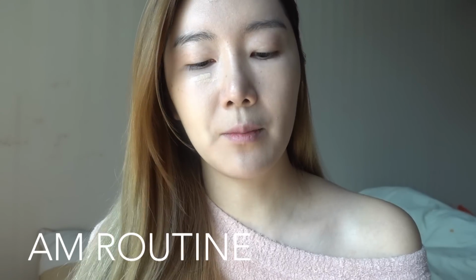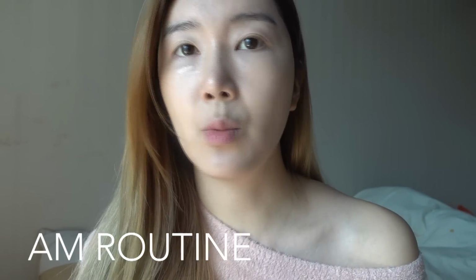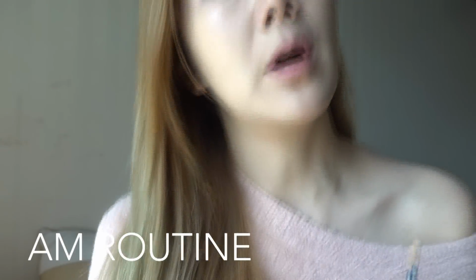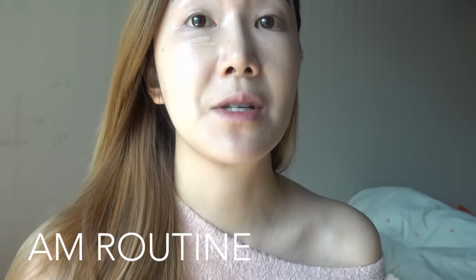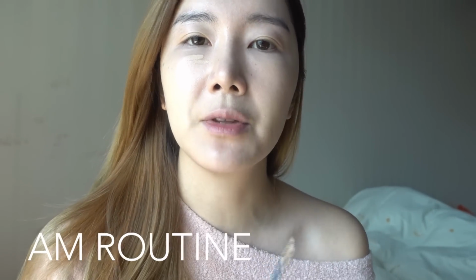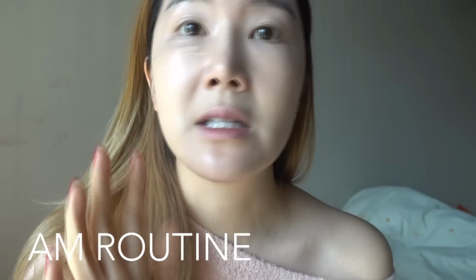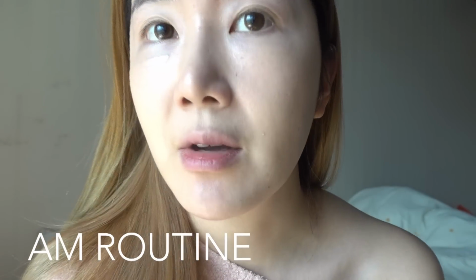I think one of the really important assets when you want to portray glass skin is that you want to make your skin look blemish free. I mean, freckles and little things like that look beautiful, but I think acne scars or acne marks, it's better that you cover it up.